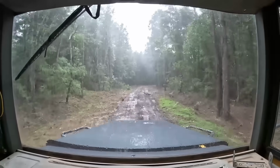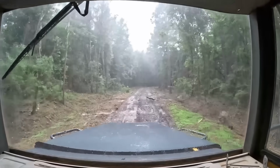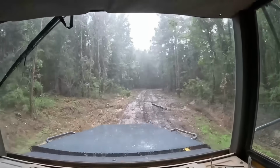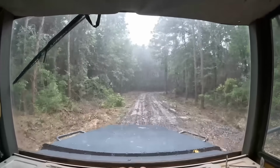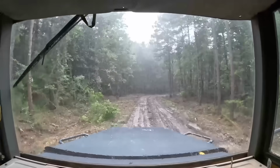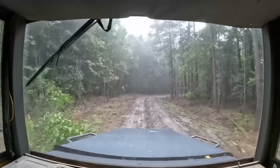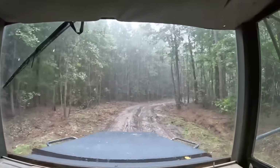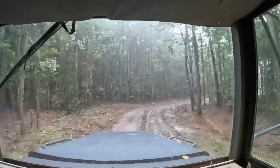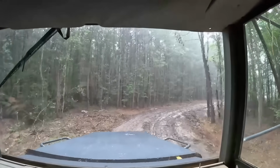We live in the rainforest now. It just rains every day now. Well, the good thing is I got all but like two loads of brush out. The machine's still running in there, so I'm gonna go back and load up one more and drive out with it. But yeah, at least I did have enough time to get the majority of the brush up here.